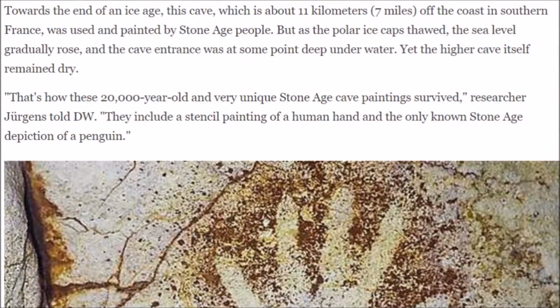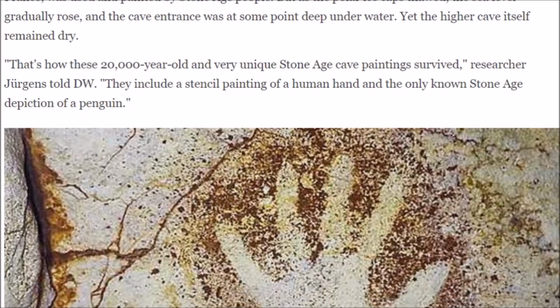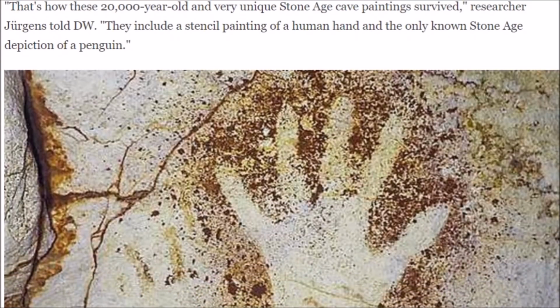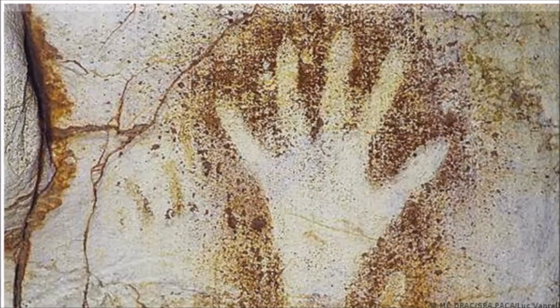Just reading a little more, it says, towards the end of the Ice Age, this cave, about 11 kilometers or 7 miles off the coast in southern France, was used and painted by Stone Age people. But as the polar ice caps thawed, the sea level gradually rose, and the cave entrance was at some point deep underwater, yet the higher cave itself remained dry. That's how these 20,000-year-old very unique Stone Age cave paintings survived. They include a stenciled painting of a human hand and the only known Stone Age depiction of a penguin.